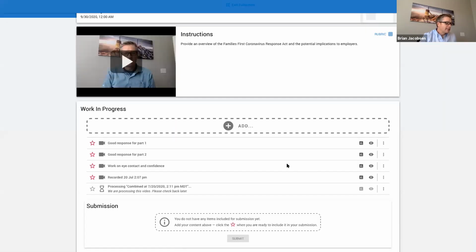When I'm done, I hit the Submit button, and you'll see it's going to process right here. It does take a little bit of time to process because we're going through all those analytical features and metrics, so it does take sometimes as long as the actual presentation itself. So you've got to be a little bit patient.